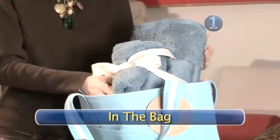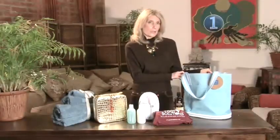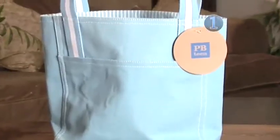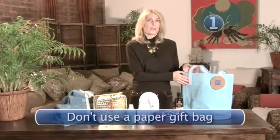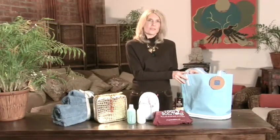Step one, in the bag. You know, this is a great container. This is PBT. You want to make sure that it's made of a great durable fabric and that it kind of has a fun feel to it.